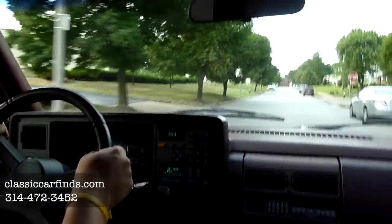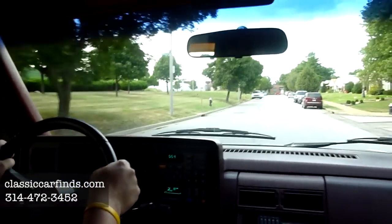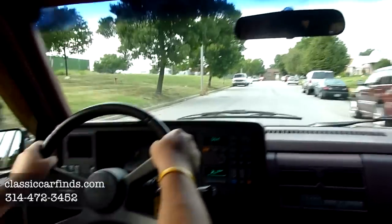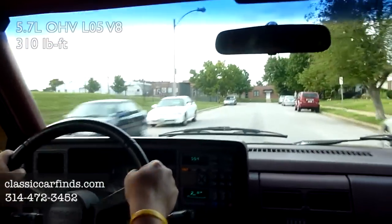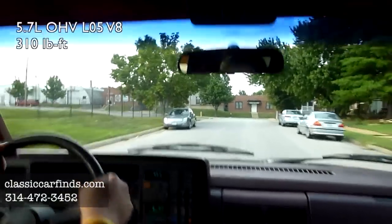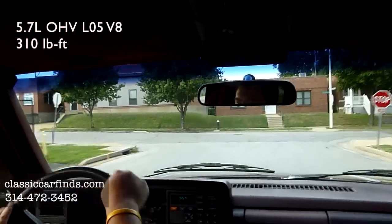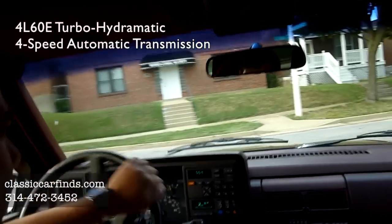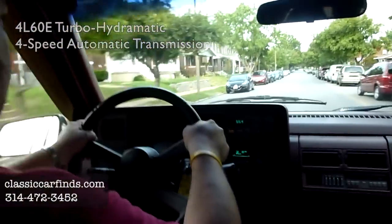Good power. I mean, you hit the gas on this and it just goes. I believe, if I'm not mistaken, this is one of the big GM V8s from the 90s, maybe the LT1, I'm not sure, or the LT1 family, but regardless, it has some power. So I'm going to go down to the end of the street, and then we'll do a nice long run of acceleration here.